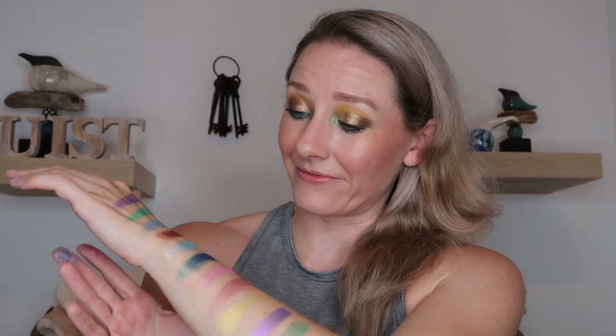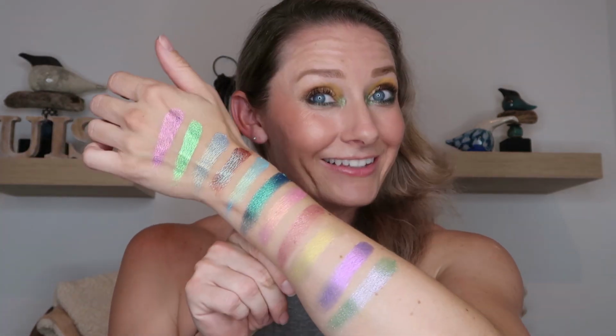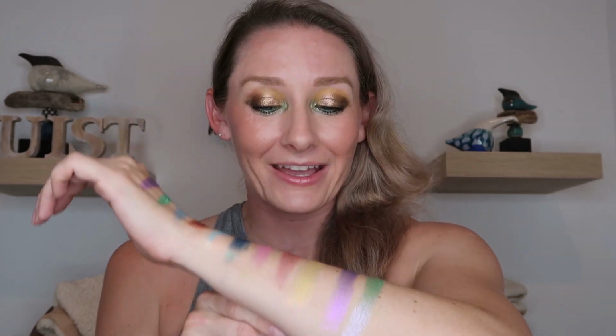I gotta be honest, I really like all of this. If you enjoy a colorful, very pigmented metallic that's very shifty, these are some really good shades to pick up. And the price was also really reasonable, and they had a code that was definitely available.